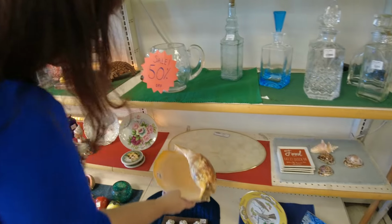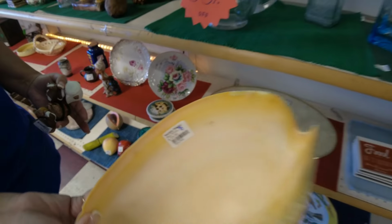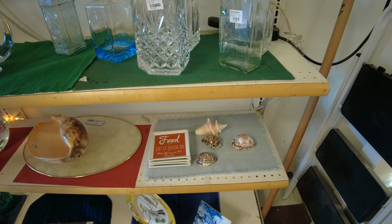That was a huge shell, and they did want $25 for it. I didn't purchase it, and the reason being is I just don't have anywhere to put it.